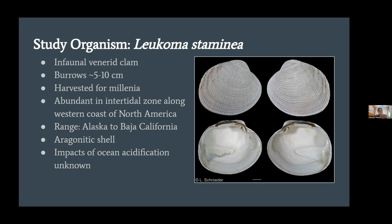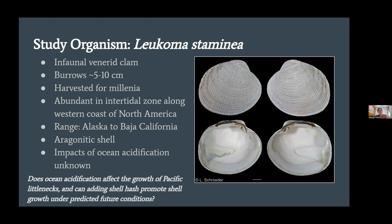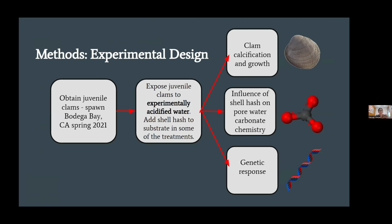And important for this study, the impacts of ocean acidification on this specific species is pretty understudied. So again, we're using this species to ask the question, does ocean acidification affect its growth? And can adding shell hash promote its growth under predicted future acidification conditions? To test this hypothesis, we followed the following experimental design.